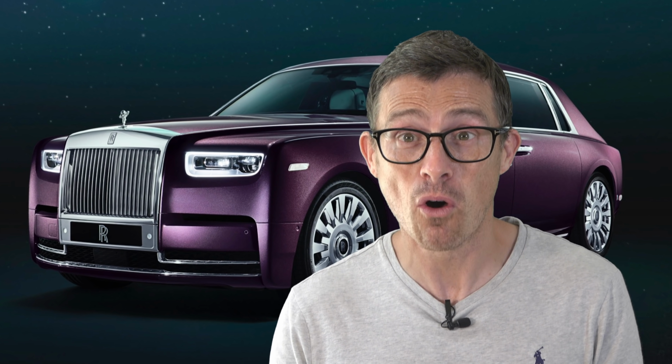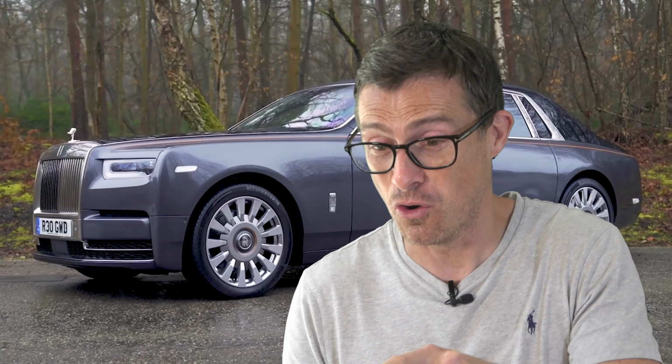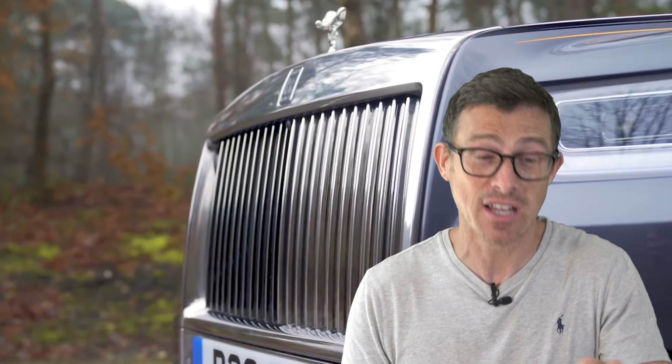Citroen also used these hydraulics to power the steering, the brakes, the clutch, and the gearbox. You barely had to do anything yourself, really. This meant it was super easy and very relaxing to drive. Even today, it's still one of the most comfortable cars I've ever driven. It's up there with the Rolls-Royce Phantom. Interestingly, Rolls-Royce actually used the Citroen suspension in some of its cars.